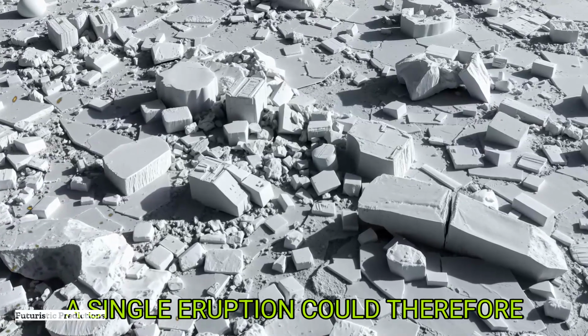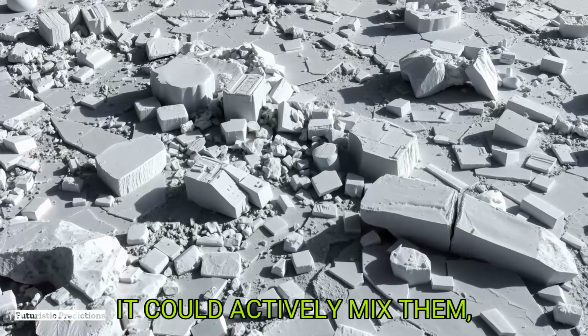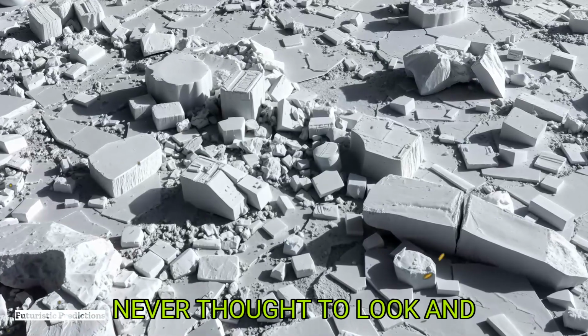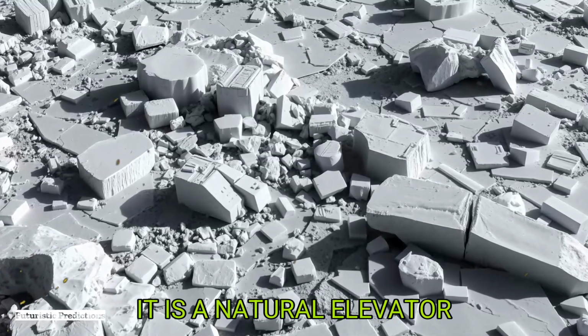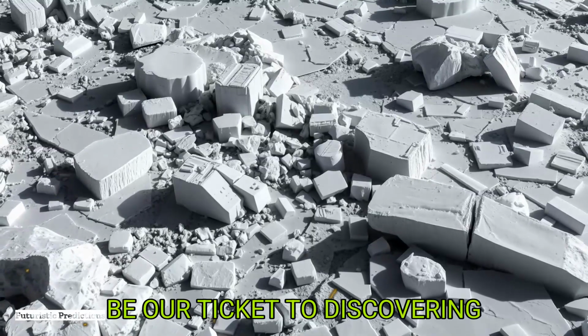A single eruption could therefore do more than just connect two environments. It could actively mix them, fostering life in places we never thought to look, and then offering us a frozen record of that activity to study. It is a natural elevator between the abyss and the stars, and it might just be our ticket to discovering we are not alone.